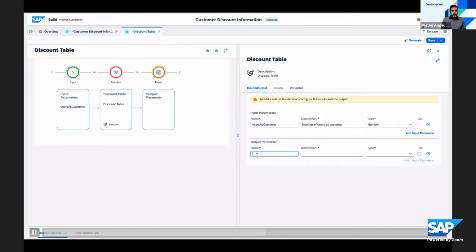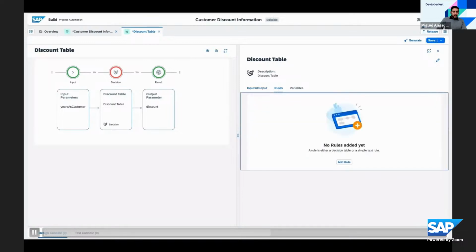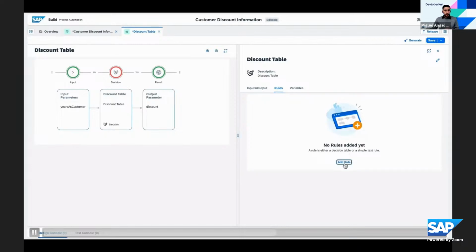So here, what we will have as an input is the years as a customer, information that we retrieve from the API, and the output parameter will be the approved discount that will be provided for this customer, who does not need to go for any special approval. Once we have the inputs and outputs configured, now we can define this decision table and codify the logic that we want for this particular scenario. So here, let's go and add some of the rules.